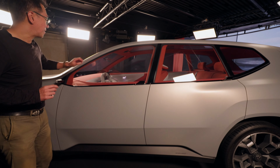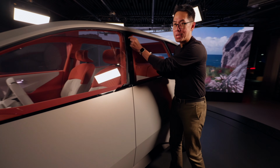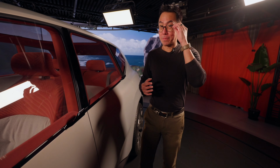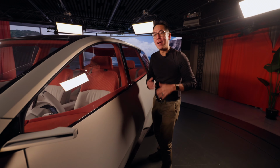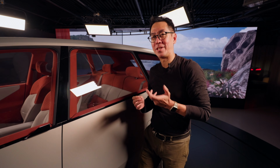Another thing that jumps out, these pillars here are very slim, and just come and look at this B pillar over here. It has the appearance of slenderness. The pillar itself is quite thick, and I think that's for safety. Now, I don't know if that will make it into production because this slim element would have to be strong enough in a production car for crash safety. But it's left a car that has a nice large glass house, so I hope that makes it into production.